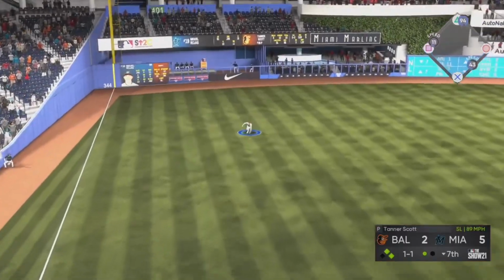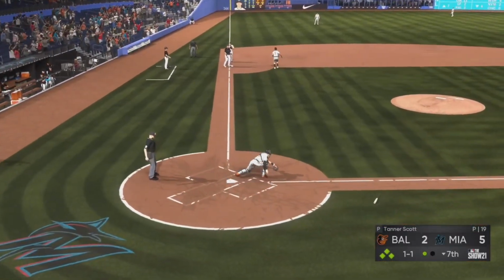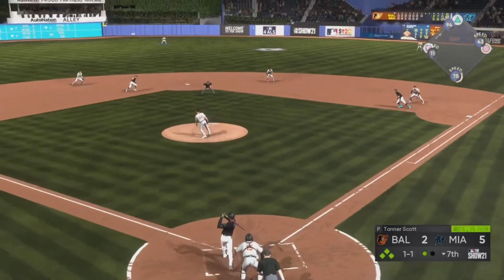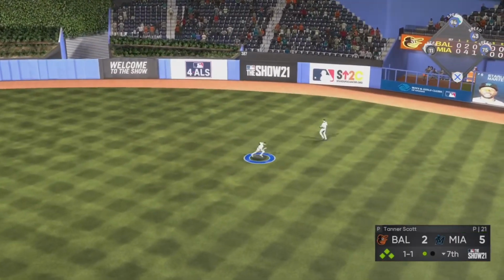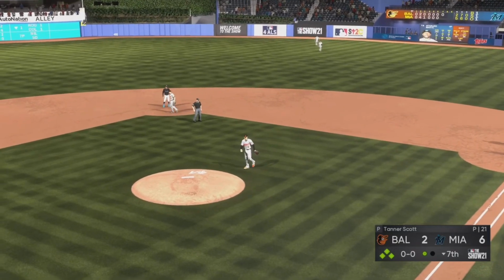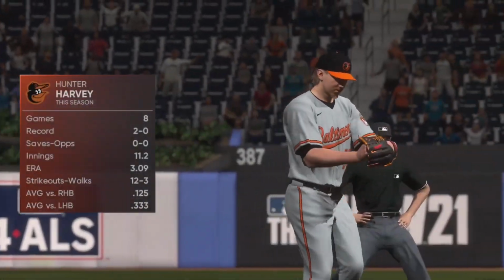Miguel Rojas now singles this one into left. The runner will not test the throw, and that proves to be a good decision as it was a great throw. But the bases are now loaded for the meat of the lineup, starting with Starling Marte. Places this one into the right center gap. Mullins unable to field it, so that'll be a base hit for Starling Marte, and it is now 6-2. The bases will remain loaded, by the way. The Orioles will then make a pitching change.